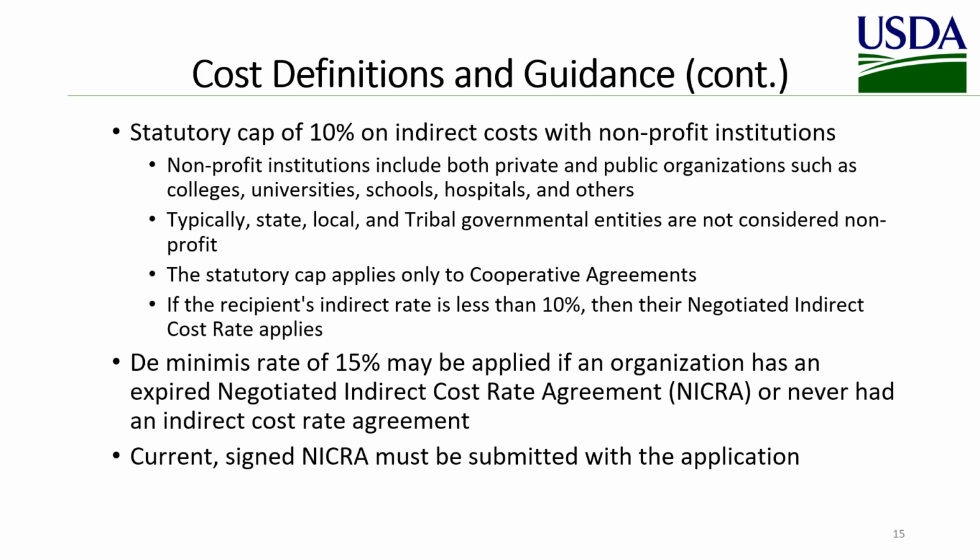If the recipient's indirect cost rate is less than 10%, then their negotiated indirect cost rate applies. A de minimis rate of 15% may be applied if an organization has an expired negotiated indirect cost rate agreement. If claiming the de minimis rate, please contact your grant specialist. Lastly, if a recipient has a current signed indirect cost rate agreement, it must be submitted with the application when applying for a cooperative agreement.